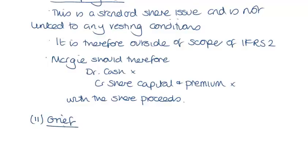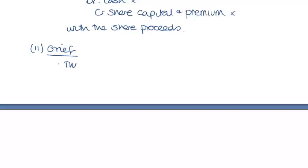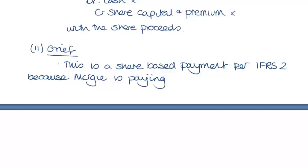We've then got Grief. Grief owns 5% of Margie's shares. Margie offered to buy a building from Grief and agreed that the purchase price would be issued by the issue of shares. This is a share-based payment per IFRS 2 because Margie is paying for a product stroke service, here it's a product, via an equity issue.